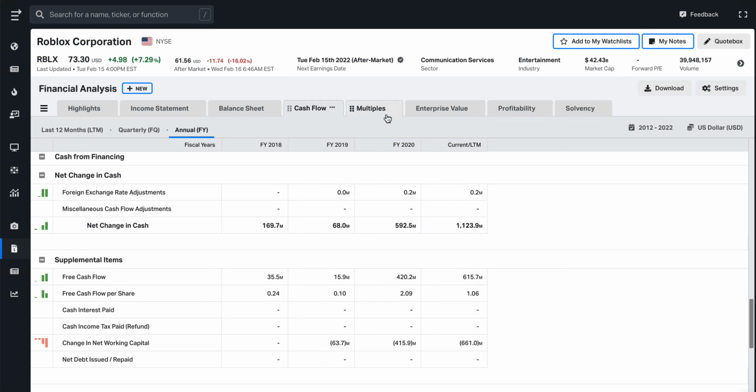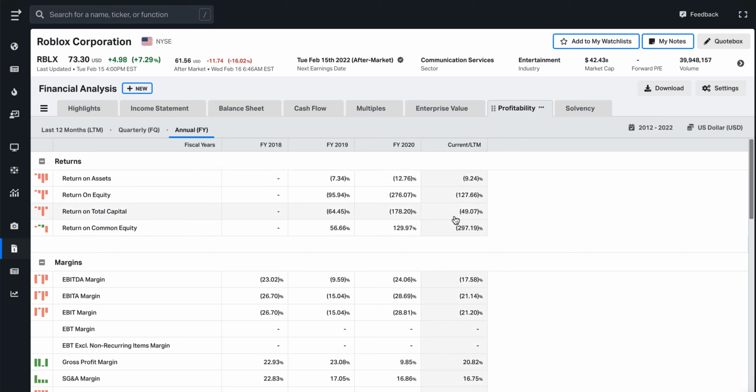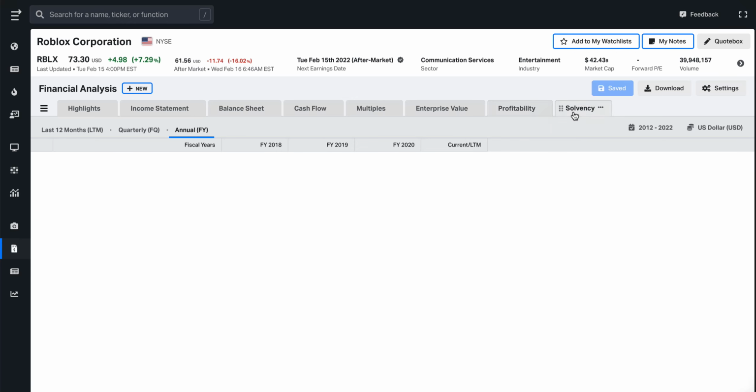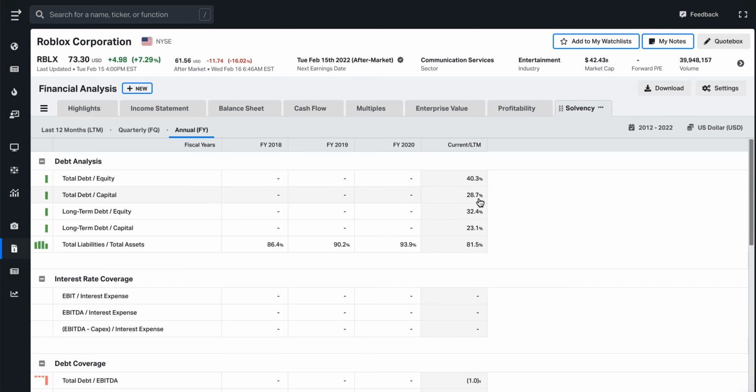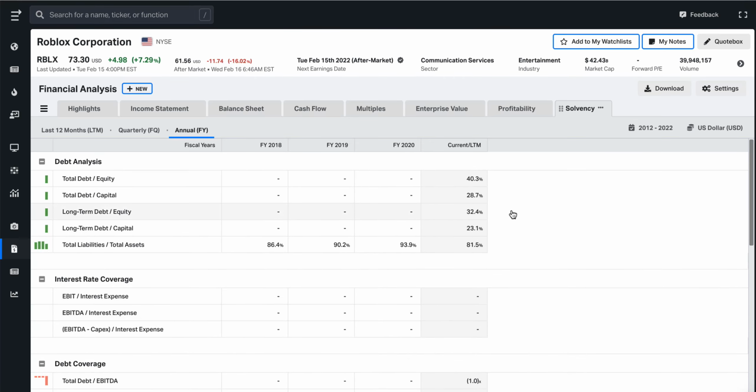But let's also take a look at the multiples of the company, which are sitting very, very high, the ones that we have over here. 25 to 24, 25 is super high. You want like 3 or something. And the profitability of the company is again in the negative, as expected pretty much. And on solvency, the total liabilities to total assets is high, of course. Probably not at the point that it's going to break down the company right now, but it's not looking that pretty.